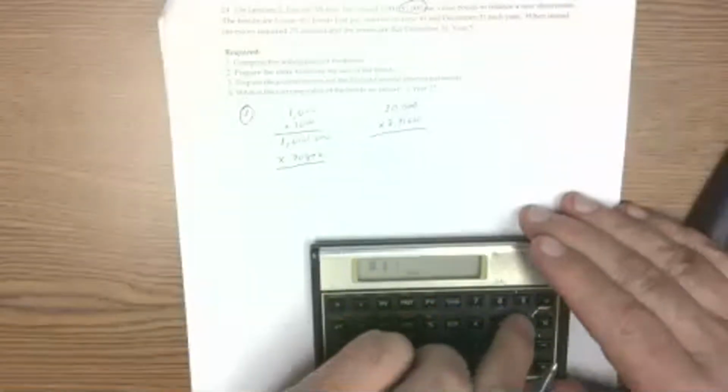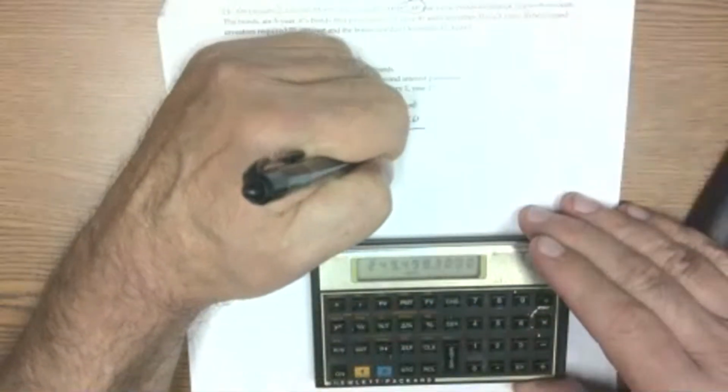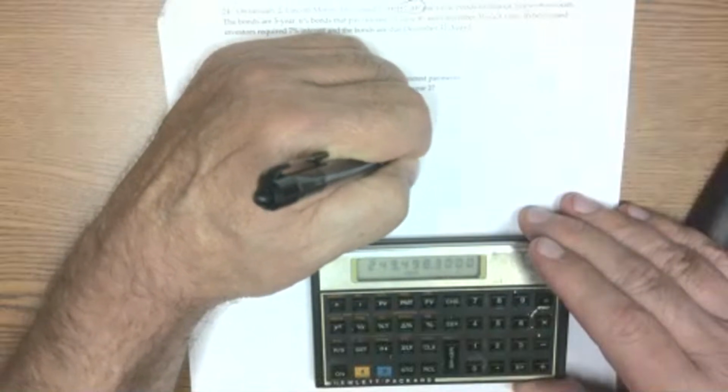And so now we go to table 4. Oops, that's table 6. Now we go to table 4. And the same thing, 3.5, 10 years, 8.31661. And multiply those out and add them up. Is 249,498.30. I'm going to round it up to 498.